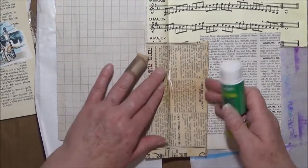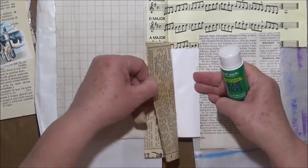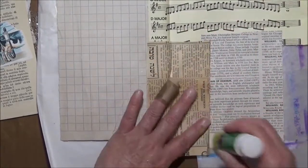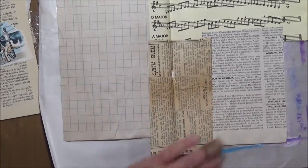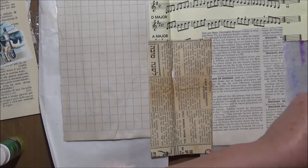Oh dear. Yeah, that's a little bit of a problem. Okay, might just have to leave it and just patch it with something. Let me see. Something different would be good. What have I got? I can't see anything different. Okay, I might just use a little bit of this.